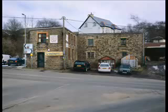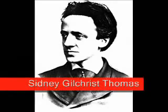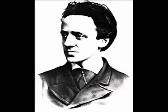As was just mentioned, the modern industrial estate to the west of Blaenavon is called the Gilchrist Thomas Industrial Estate, and was named after Sidney Gilchrist Thomas. Sidney was a pioneering chemist who, through experiments conducted at Blaenavon Works with his cousin, Percy Carlyle Gilchrist, the Blaenavon Works chemist, invented a method by which previously unsuitable phosphoric iron ore could be used in the production of steel.